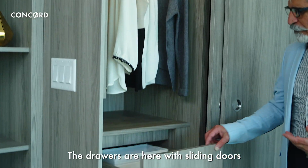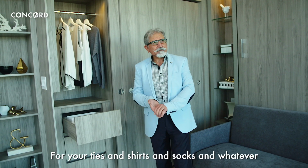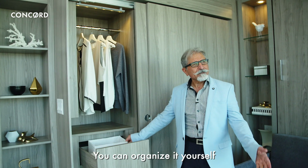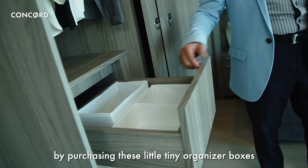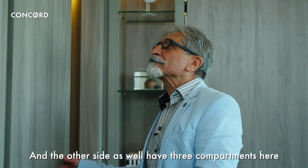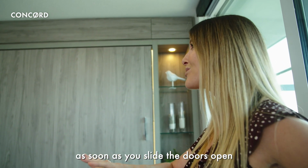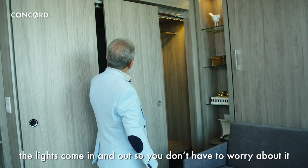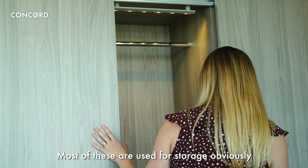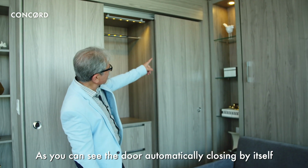The drawers are here with sliding doors that you can shut easily, for your ties and shirts and socks and whatever. You can organize it yourself by purchasing these little tiny organizer boxes. The other side as well, we have 3 compartments here. And I love, Mo, how the lights automatically come on as soon as you slide the doors open. As soon as you open or close the door, the lights come in and out, so you don't have to worry about it. Most of this space is used for storage, obviously, but as you can see, the doors are automatically closing by themselves.